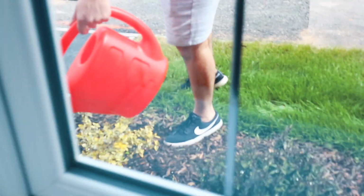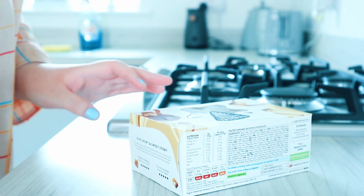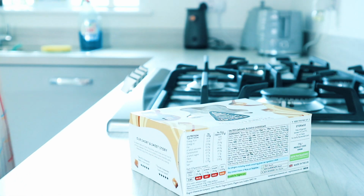Oh, he's not watering the grass. I think he's watering the plants. We finally have plates and cutlery and stuff, which is really nice.